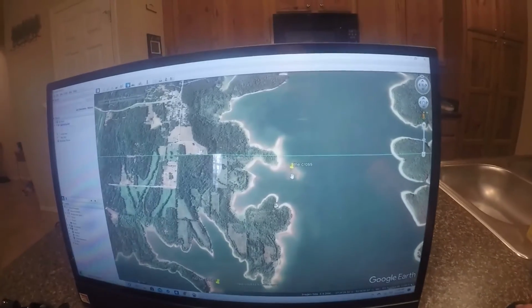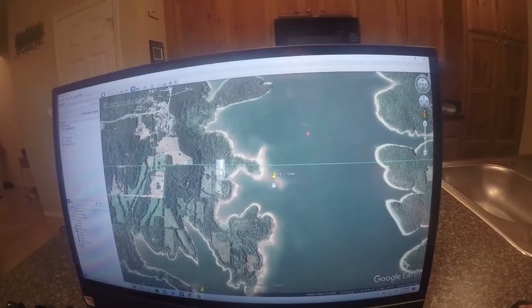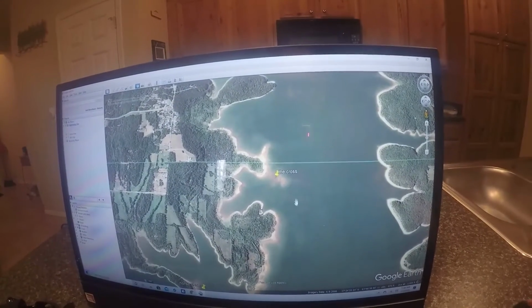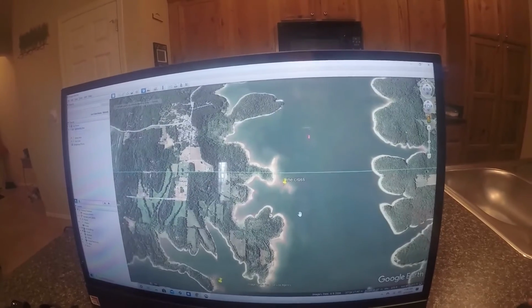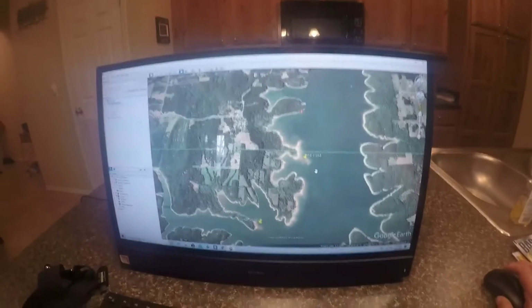Like you can see some of these. This is great imaging where you can see all the underwater points that you won't see when the lake's at full pool. That's why it's important to do a little homework before you go, because there's a lot of dead water on lakes.